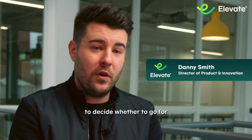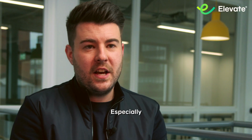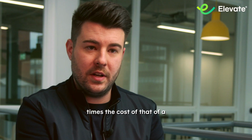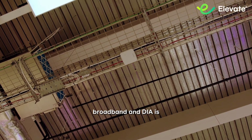Nowadays, for most businesses, it's actually quite difficult to decide whether to go for a contended broadband connection or a dedicated leased line, especially when it comes to cost. A leased line is often 3 times the cost of that of a FTTP or a broadband connection. The main difference between broadband and DIA is reliability.